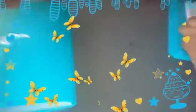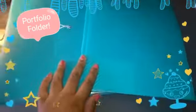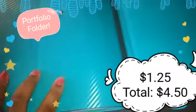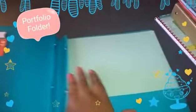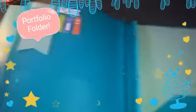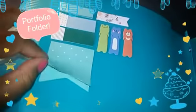So the next thing that I have is just one of these portfolios, and it matches the teal very well. From the camera it looks really, really blue, but it's actually a really pretty teal aqua color. The camera just doesn't do it justice. At any rate, the first thing that's in here is just some mint colored paper, just to keep with a teal and mint flavor. And then I also have some mint sticky notes up here.